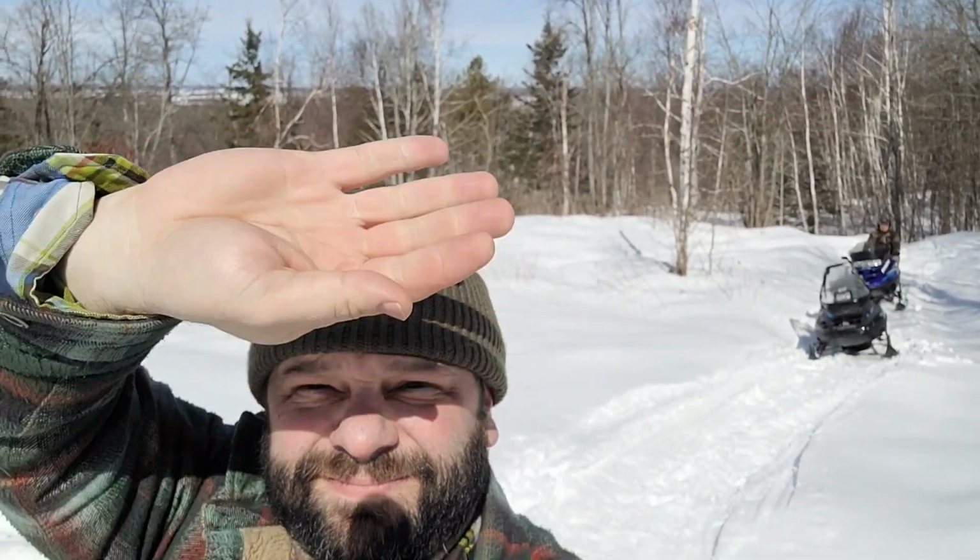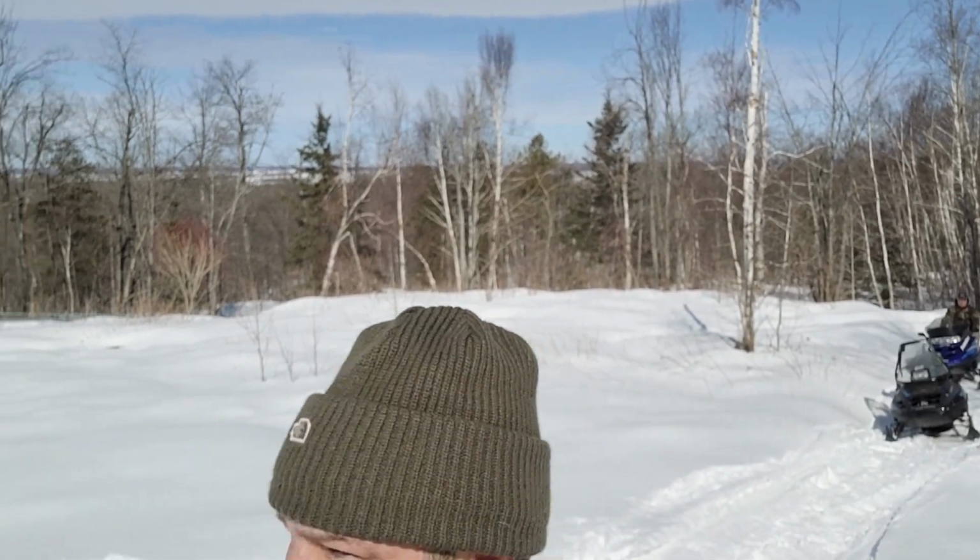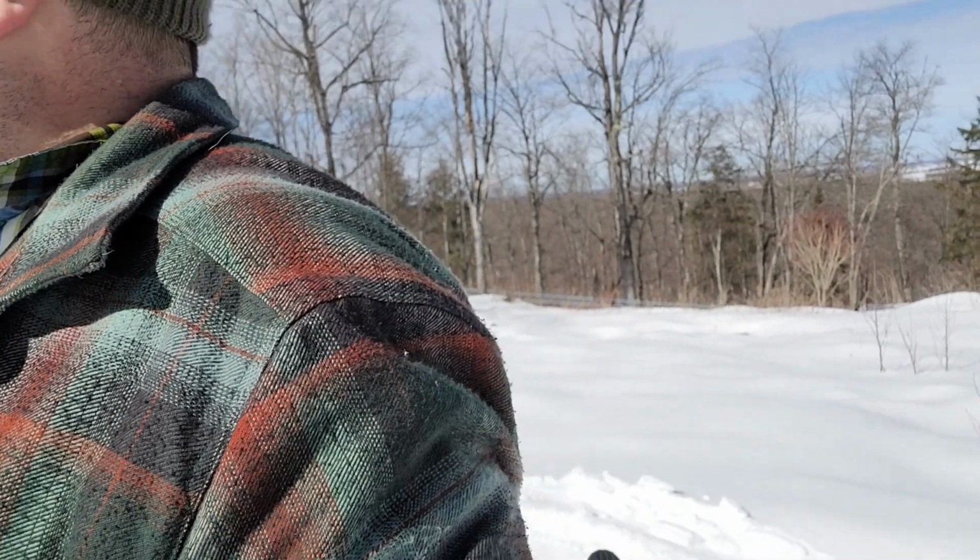Well, there's a beautiful view behind me. See if you can see it. We'll get up to the top, we'll be able to really see it, but I think Lindy's enjoyed himself. I know I am.